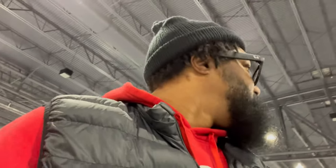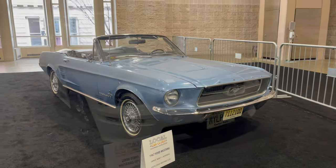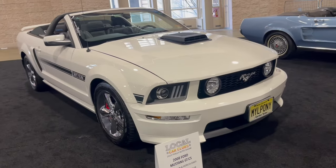Check out the Chevy Camaro. And of course, the Corvette. All right, so they bring you through the years of the Mustang from the great beginning part all the way on down. Let's see what these joints looking like, man. 67. What's up?